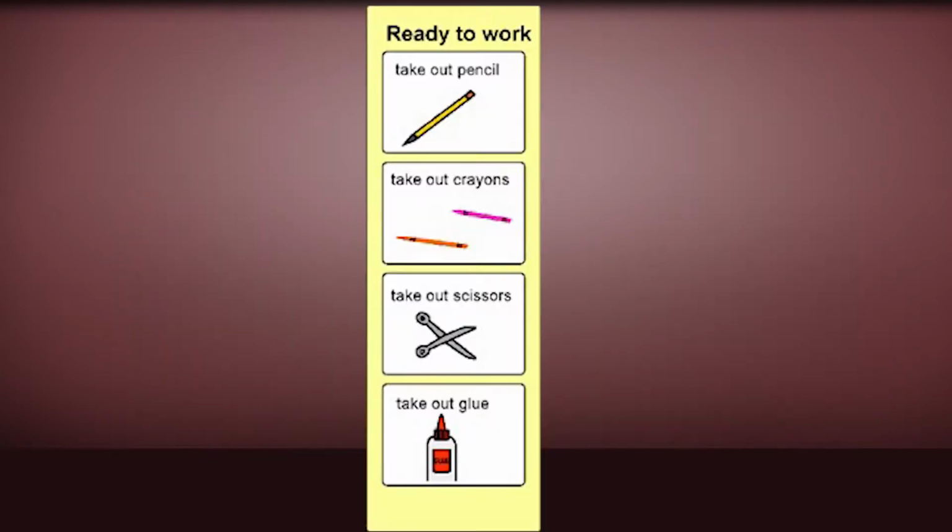Children with autism sometimes have difficulty both organizing the steps involved in completing a multi-step task like that, and also may be less likely to rely on their peers to give them the cues about what to expect. So these visual routines can be helpful in showing them what's expected of them. A task card is labeled ready to work with 4 line drawings showing take out pencil, take out crayons, take out scissors, take out glue.